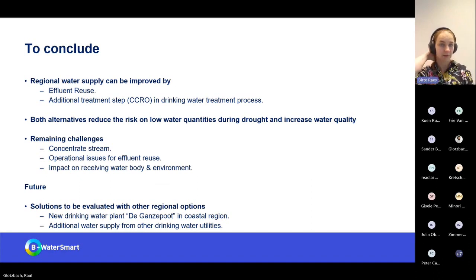So to conclude this drinking water case, we can conclude that in the region of Waalmen in Flanders, the regional water supply can be improved by the two solutions that were tested. Both alternatives reduce the risk on low water quantities during drought, and they increase the water quality and therefore the robustness of the treatment. There are still some remaining challenges for both solutions.